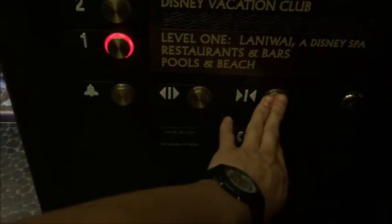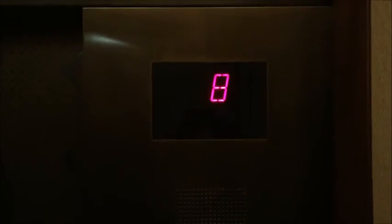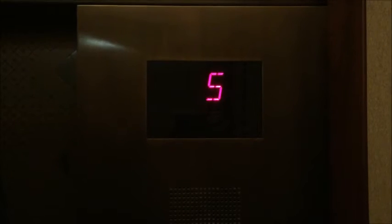Going down. Going down. Lobby floor. Going down. First floor.